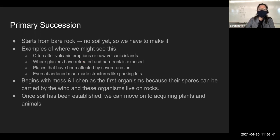Perhaps maybe if we're talking about the Hawaiian island chain, if we are experiencing more volcanic activity, we get a little tiny new island. It's going to be bare rock. Maybe from an adjacent or nearby Hawaiian island, it'll blow over some new lichen and moss spores and start making our new Hawaiian island. Once that soil has been established, we can move on to acquiring plants and animals.